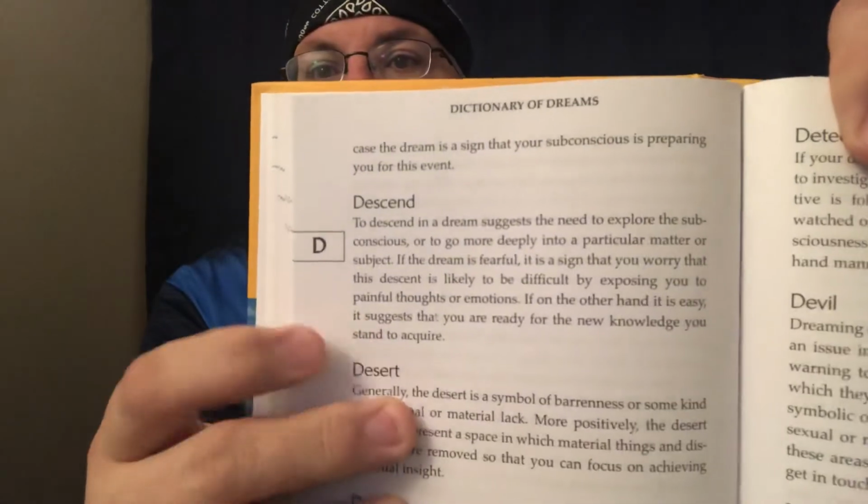So all I'm going to do is, just like I would throw down 4 cards or something, pull 4 symbols out of this book using bibliomancy and talk about what I think that means for the week ahead, okay? So here we go. The first thing is, okay, I put my finger down on the word "descend" right here.